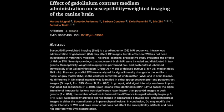Definitely. This study opens up some really cool possibilities for the future of neuroimaging in animals. So how do you think these findings will affect how veterinary neurologists and radiologists work in practice? Well, first of all, it shows that gadolinium doesn't mess up how we interpret SWI images, even though it can change the signal intensity in some places. That's good to know. We can keep using gadolinium without worrying.